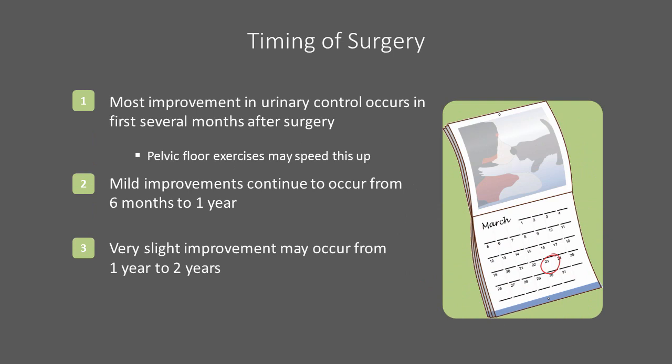The other important issue related to surgery is that of when it should be offered. To understand this, it is important to review the so-called natural history of regaining urinary control after prostatectomy. After surgery, most improvement in the urinary control occurs in the first several months, and pelvic floor exercises may speed up this process. Mild improvements then continue to occur from 6 months to a year after surgery, and very slight improvement may still occur from 1 to 2 years.